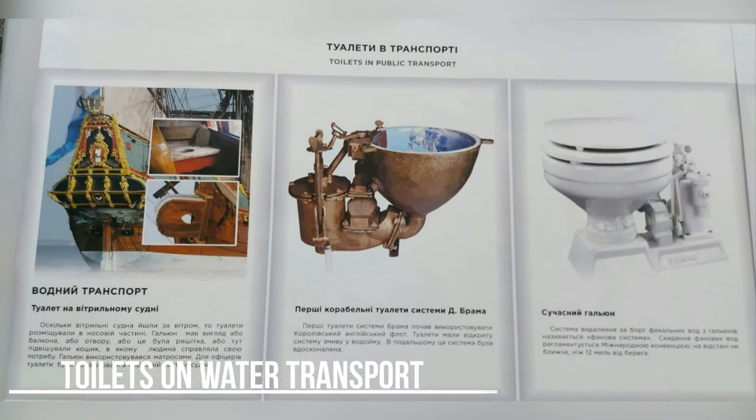Now let's talk about toilets in different transports. Toilets on sailing ships were placed in the bow. The toilet had the form of a balcony, or it was a hanging basket where people did their needs. Furthermore, the first toilet systems were invented by Bramah, and the Royal English Navy began to use them. The toilet had an open system of flushing into the water. And on the right, you can see what a modern ship's toilet looks like.